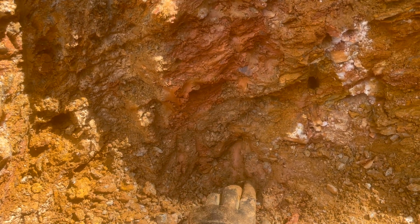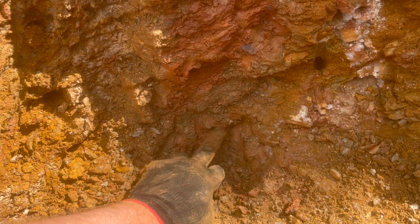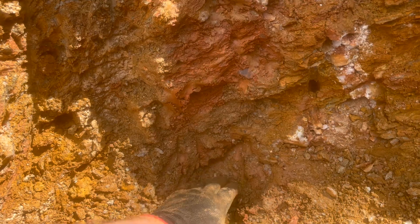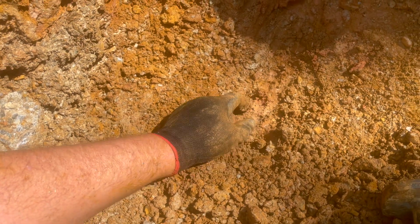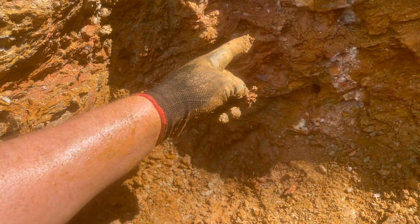Like that's a point right there above my finger, that dark. There's points all through here, facing each other, and it's just going straight down. You see, like right there, there's a crystal. Oh, it just popped out. But that clay is just going right through here like that.